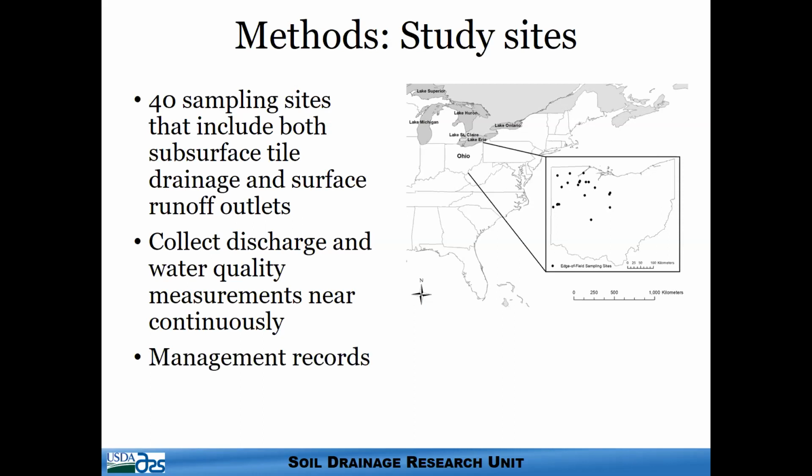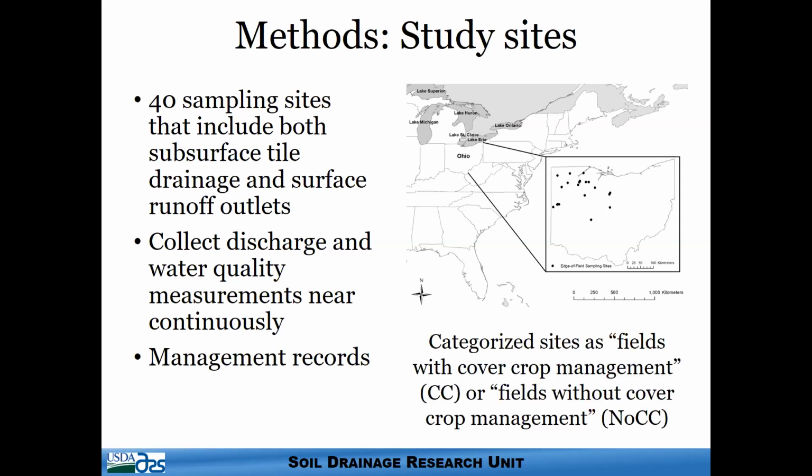And then we also have management records from the producers, which detailed, in this particular case, what we were interested in: whether a cover crop was planted near or after cash crop harvest. And this allowed us to categorize all of these sites in the edge of field network as a field with cover crop management or a field without cover crop management. For the purpose of this particular study, any crop that was planted outside of the cash crop growing season, so that May to October period, was classified as a cover crop. The cover crop species included in this analysis were alfalfa, clover, hay, oats, mustard, radish, rye, wheat, and then mixtures of multiple species, because this spanned multiple years as well.